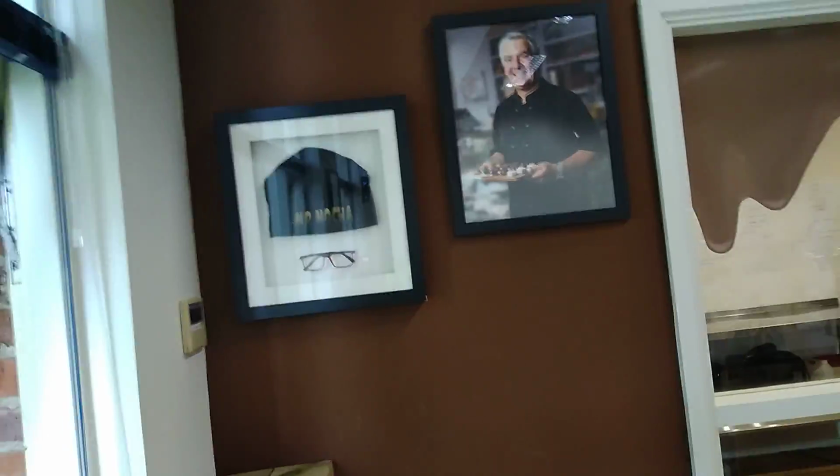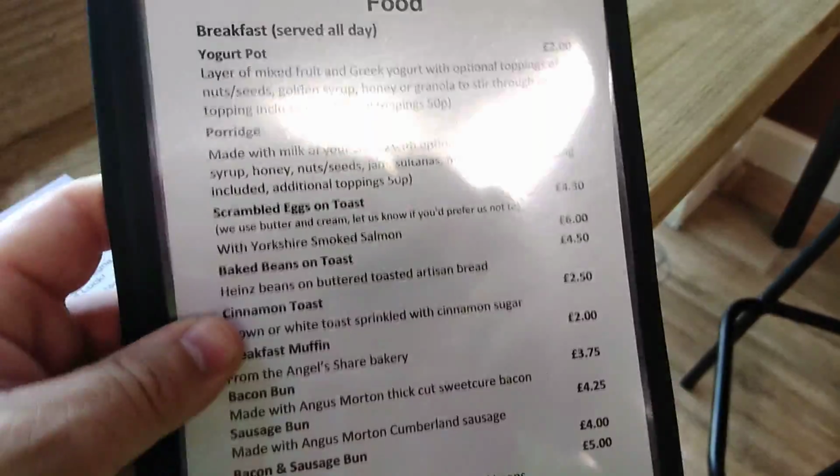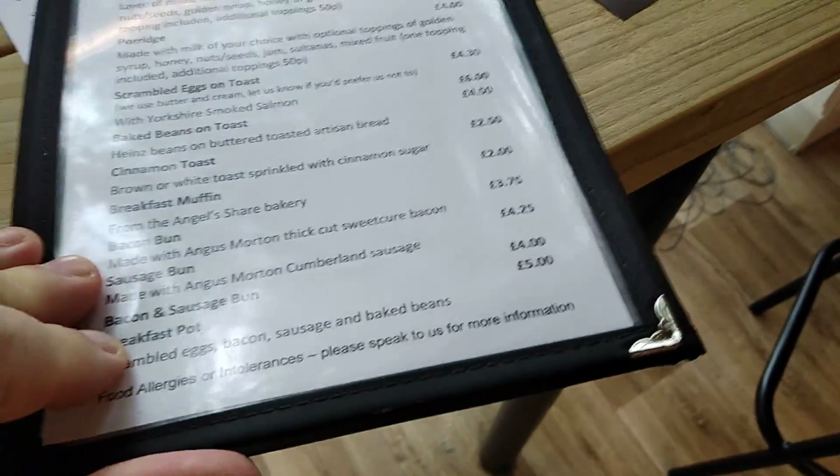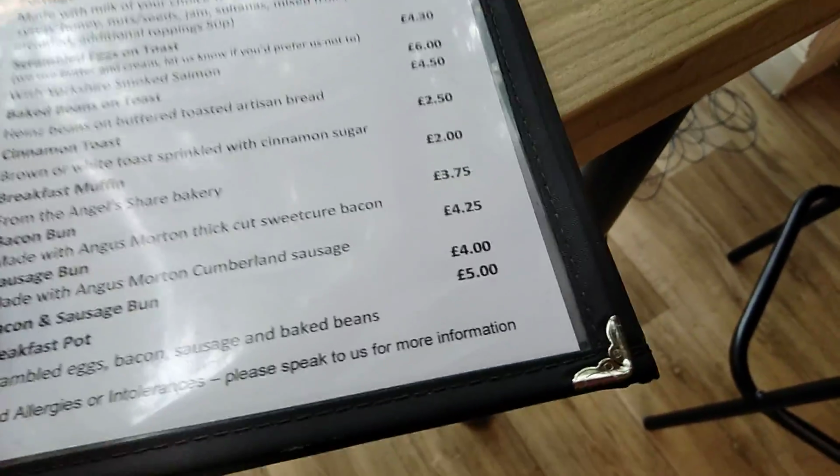This is in an old riding school. Don't know who that is. Anyway, I'm just looking at the menu, and they've got Aberdeen Angus Morton thick cut sweet cure bacon. That looks alright, doesn't it?